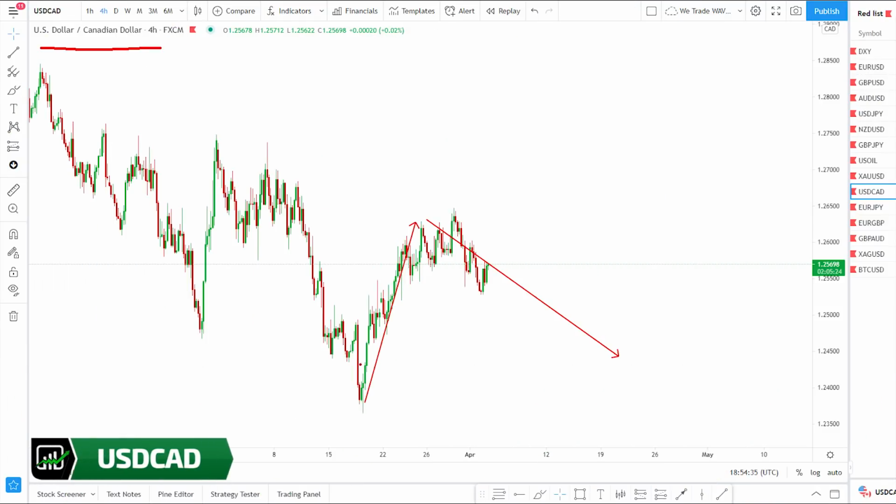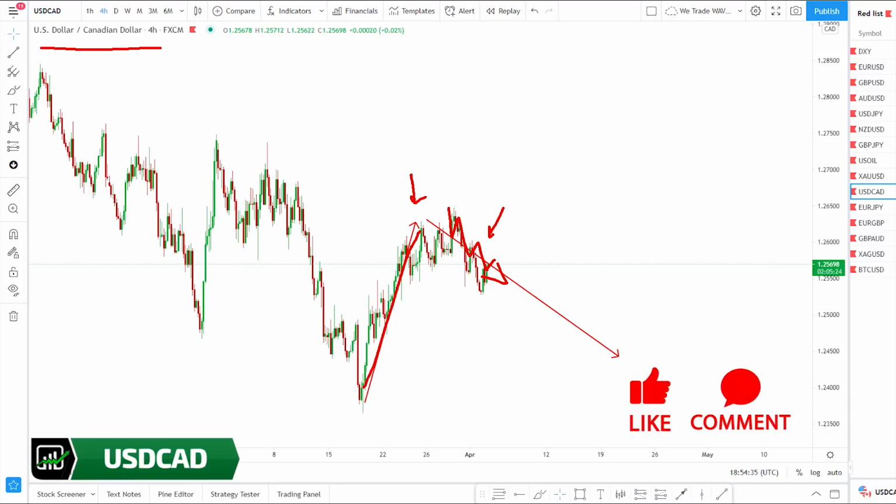Dollar CAD for this one, market went up, and we said last week we are expecting a down move. Market is moving as expected. What next? Those who are in the sell, move your stops and let market unfold. What next for Dollar CAD? We are expecting a corrective structure upwards, another down wave. And this correction, guys, might be complex. This is why those who are in the sell, move your stops and let market unfold.